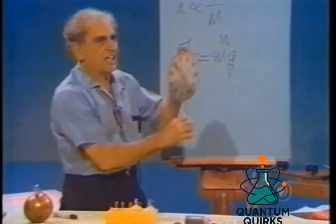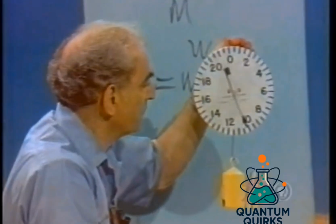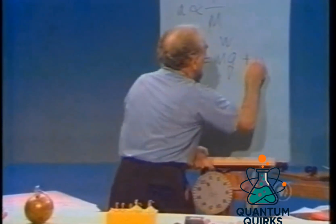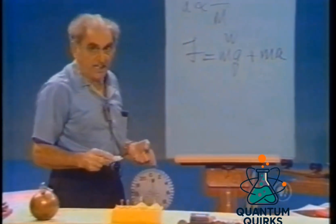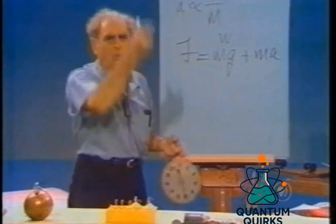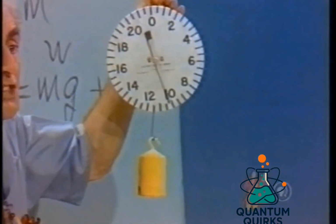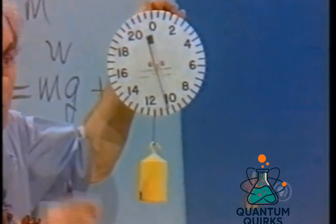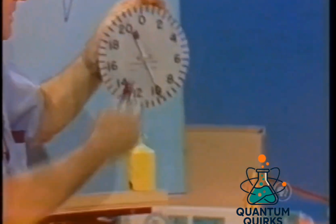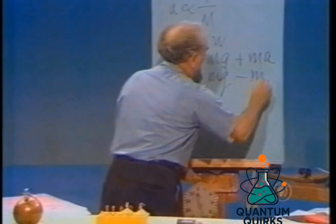Now I'm going to accelerate this system upward. And I want you to see what the scale does. Watch it now. The scale read more. And so I have to add here ma. In other words, the scale reads not only the rest mass of the body, but an additional force which was required to accelerate it upward. Let me now start again in the zero position, the system at rest, the scale reading the so-called weight of the body, and let me accelerate downward. Watch it. The scale reads less, and so I write minus ma, mg minus ma.